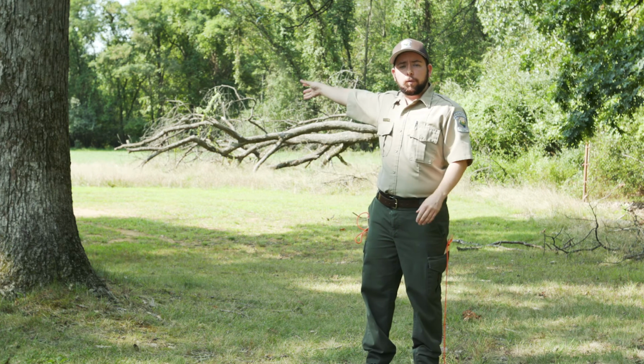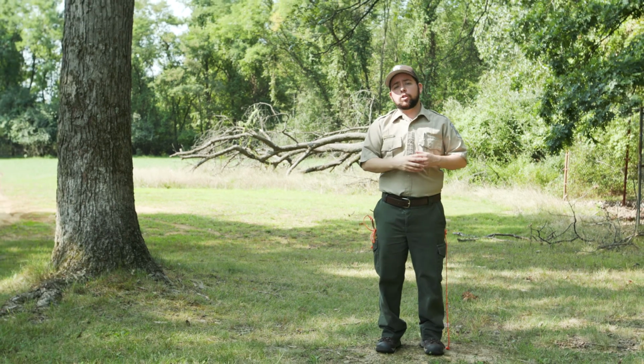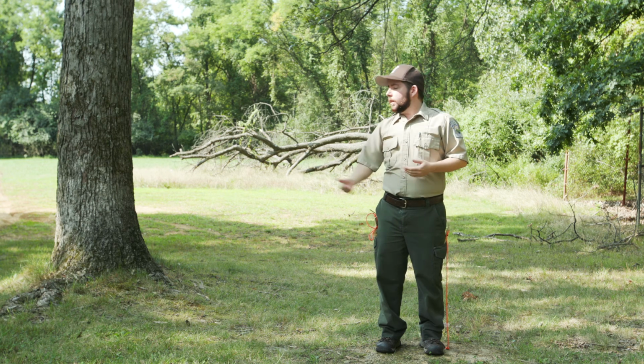So once they get their meal from the field, they'll go up to their favorite perch in a tree, and that's where they'll snack. And after they regurgitate their pellet, oftentimes the pellets will be right by the tree that they're eating in.